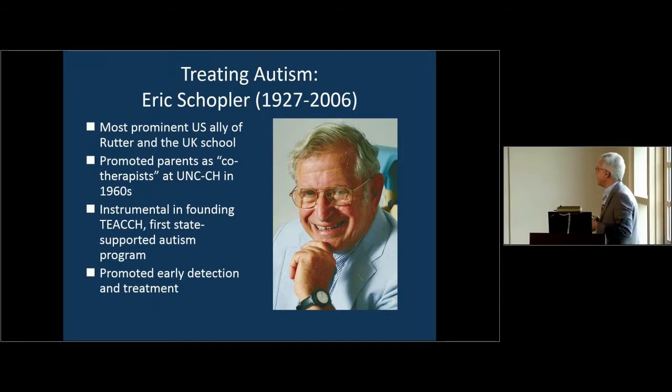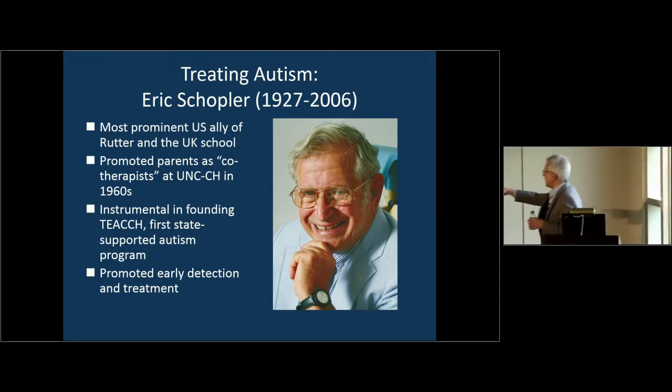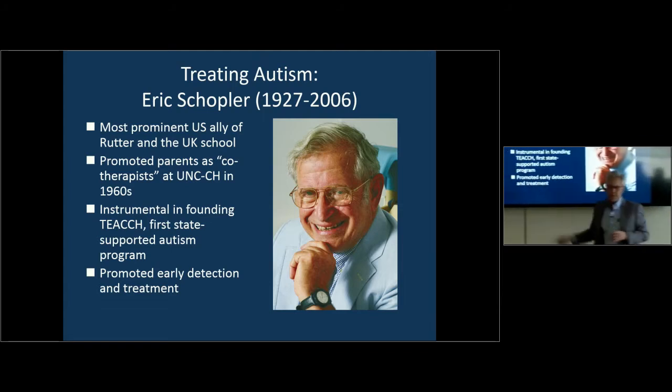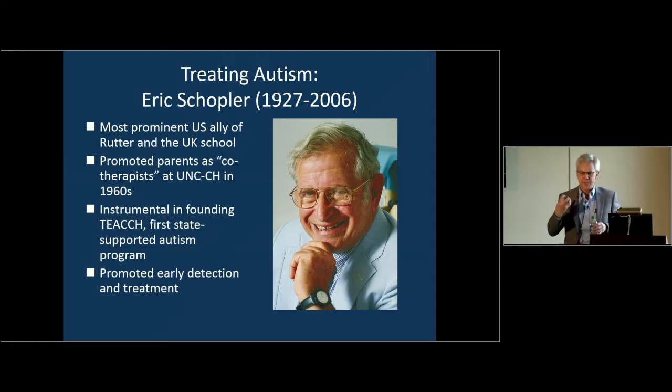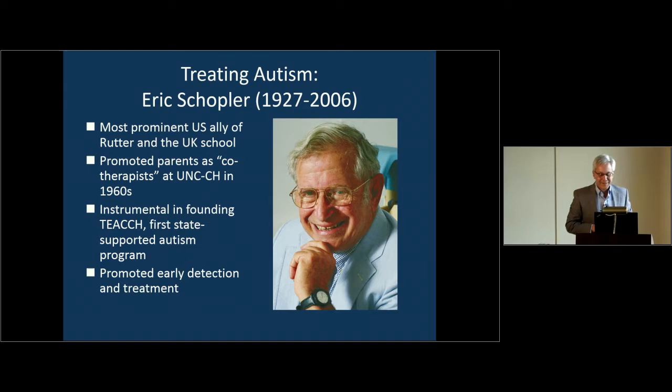We've had some bad guys. And a key idea here is that he promotes early detection and treatment. Schopler does not have any illusion that autism can be cured. He does believe that if you can provide the right environment early on, you can make a big difference in these kids. And that is an approach that became known as North Carolina Teach. North Carolina was the first autism program, first in the country really to do that. Mainly because Schopler had a bunch of parents who basically took their kids down to the state legislature and unleashed them, is what they say. And the legislature said, okay, we'll give you the money.